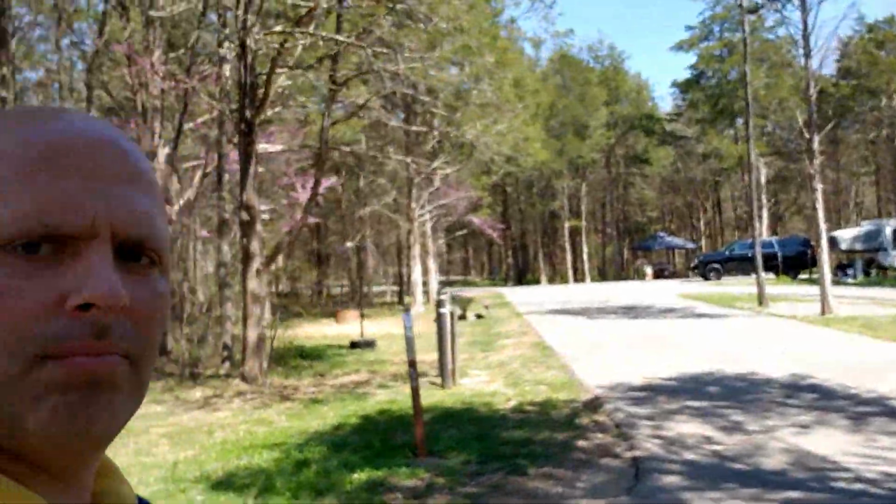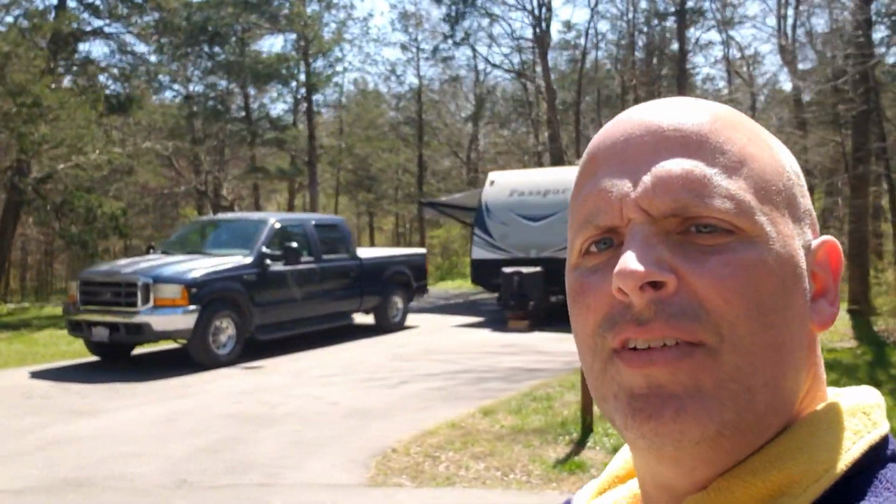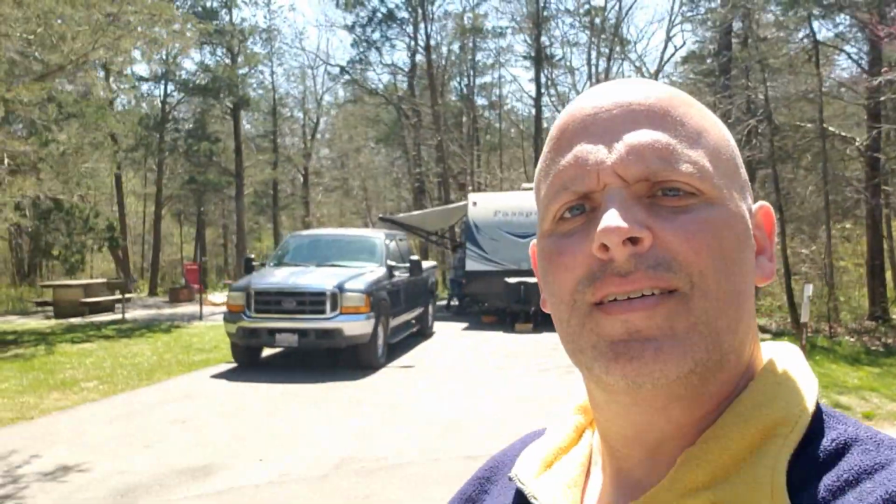98A, tent. 98B, pull through site. So 99, the site here, and then onwards. 100's a really nice private site. Nobody on the far side of you, nobody behind you, kind of in your own little area. You can see they've got all they need in there, size-wise. You can get a couple of vehicles in.